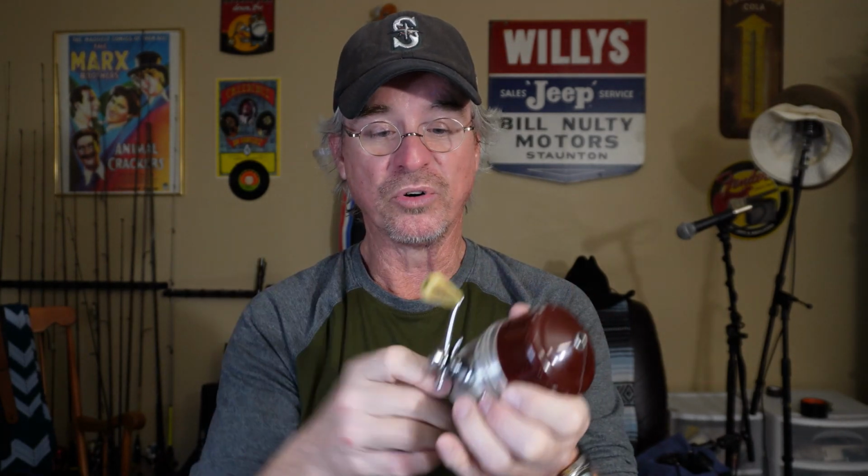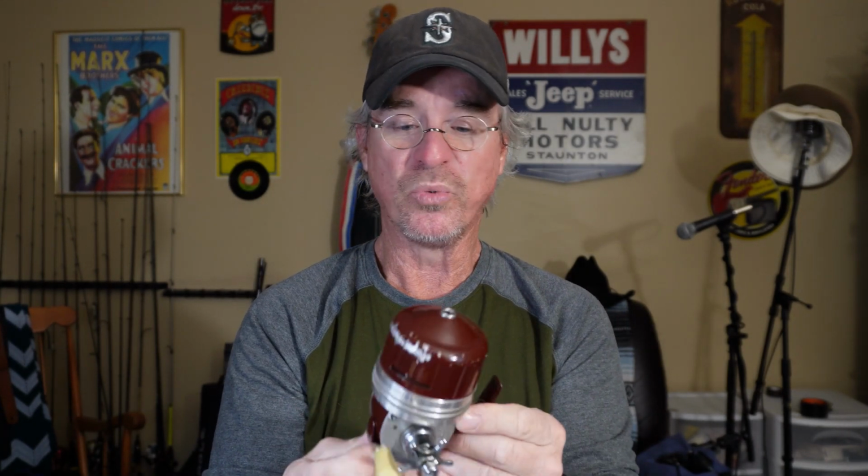Now, the $17.95 is a beast of a reel, as Dan Selvig told me. He said, yes, that is a beast. It's huge. This thing is heavy. It's like holding a softball in your hand. It's just massive. Your drag is on the outside, obviously behind the crank arm. It is a standard style, spin cast push button. Everything seemed to work, but I got to get this line off of here, get inside this thing and see how it looks, and then get it cleaned up.